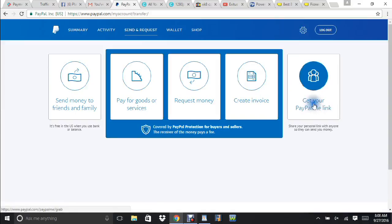If you see this right here, this is get your paypal.me link. Now, what this actually does, y'all, is it provides you a simple, easy way to give links out to people on Facebook, on anywhere. You can do it in an email, anything like that. So that's going to be something I would highly suggest having.